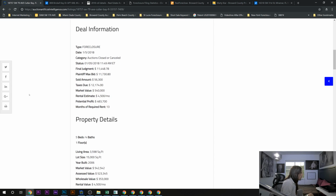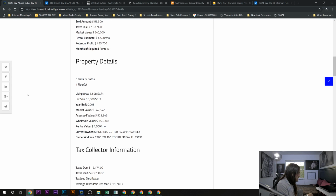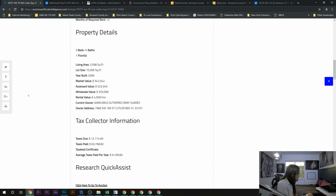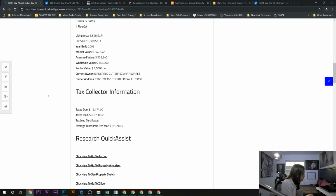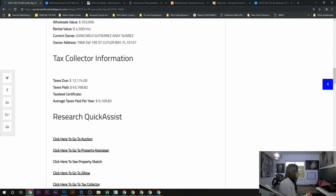What is this? 5-bedroom, 4-bathroom property. I love these houses. Built in 2006, right in the peak of the market. Rental value $4,500. Ooh, taxes due, $12,000 in taxes due. You like this information that's showing up right here? That's right. We tell you how much in taxes are due, how much taxes have been paid. These people have paid $63,000 in taxes, with an average of $9,109.